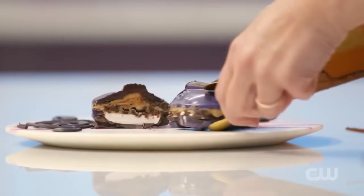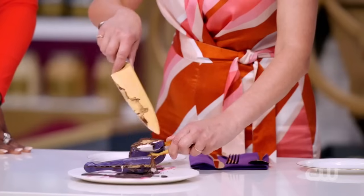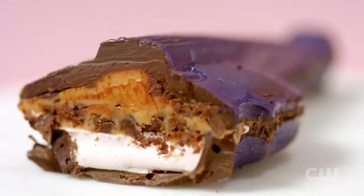Well, Charlie, even though you were working with a small mold, you managed to get some lovely, clean, distinct layers in there. Oh, thank you. Charlie, your nougat. You cooked it perfectly. The texture was silky. It was smooth.